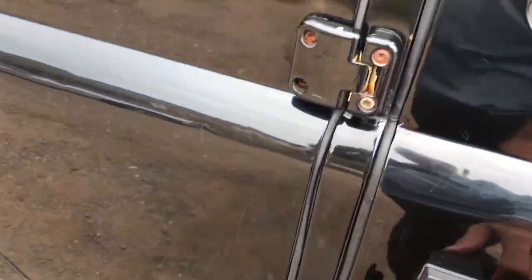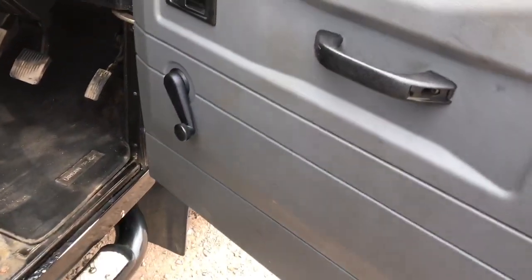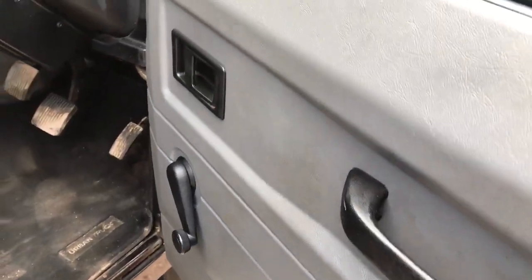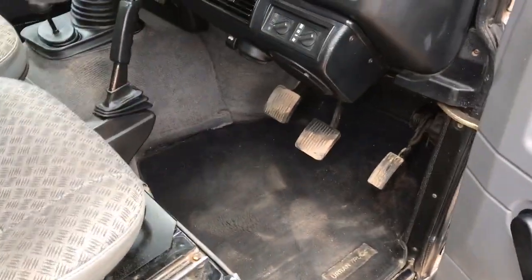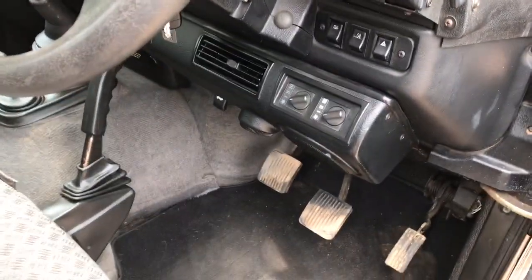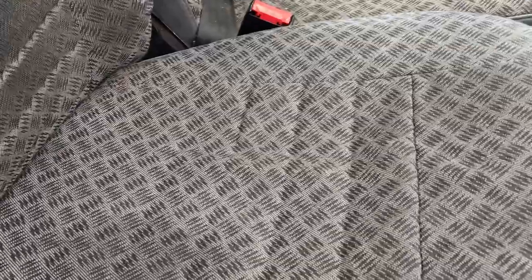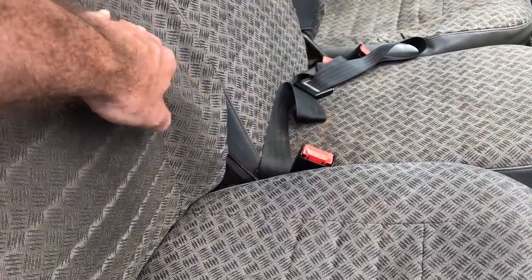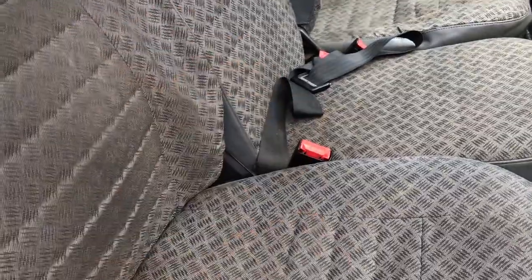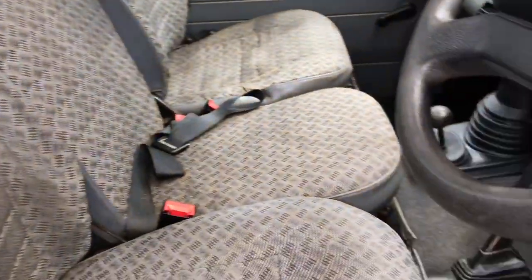And then inside, again, the driver's door hinge pins are a little bit tired. A little bit of free movement in the hinge pins. Driver's seat, apart from that bit there, the metal's just about to come through, and it's lost a little bit of its padding. The padding has sort of disintegrated a bit behind the bolster just there.